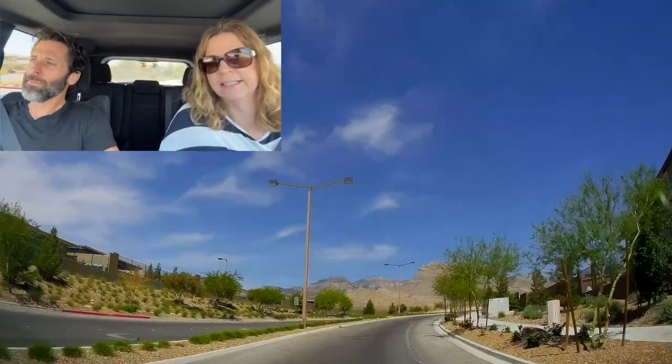Going forward, we will not be doing as detailed tours because we're not going to be going in each community and going over what it was, because now I don't even know what some of these builders were.